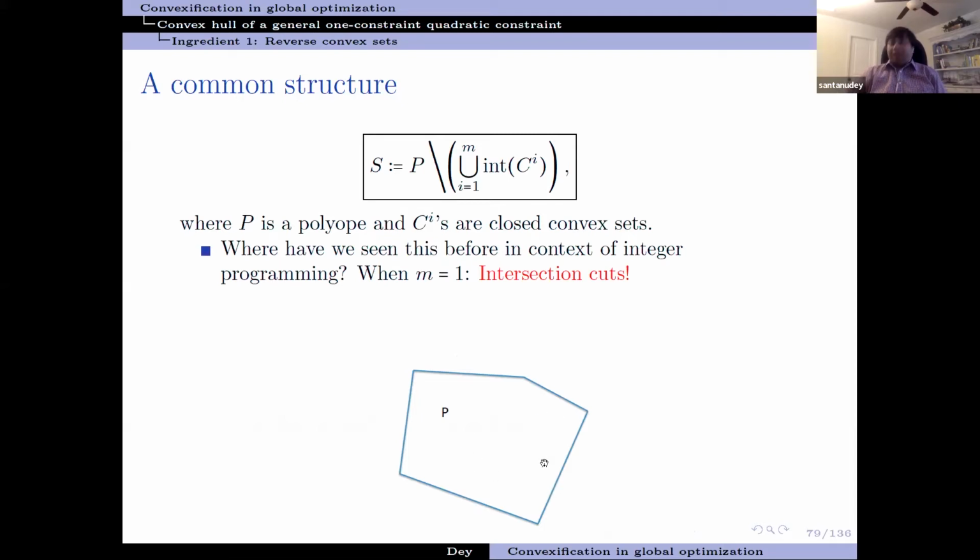We solve the LP relaxation, we get a fractional vertex. We want to get rid of the fractional vertex. So how do we get rid of it? Well, we come up with a lattice-free convex set, a convex set which does not contain any integer point in its interior. So in a sense, we know that in the intersection of P and C, there are no integer points here. And so what I want to do now is get a linear cut.